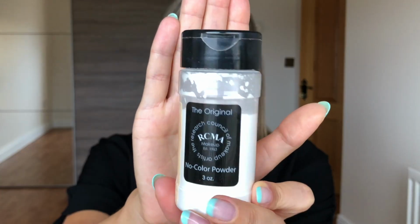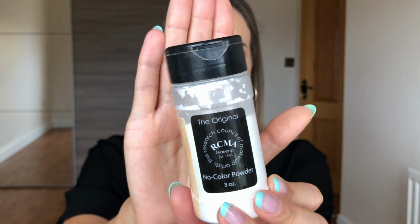These would be the main ones I can't leave my house without. One for face, one for eyes. Fab. The next powder that I have is the RCMA No Color Powder. I'm sure you've heard of it. It's actually a great, more budget-friendly powder. It says it is translucent, but it does come as a kind of white powder.